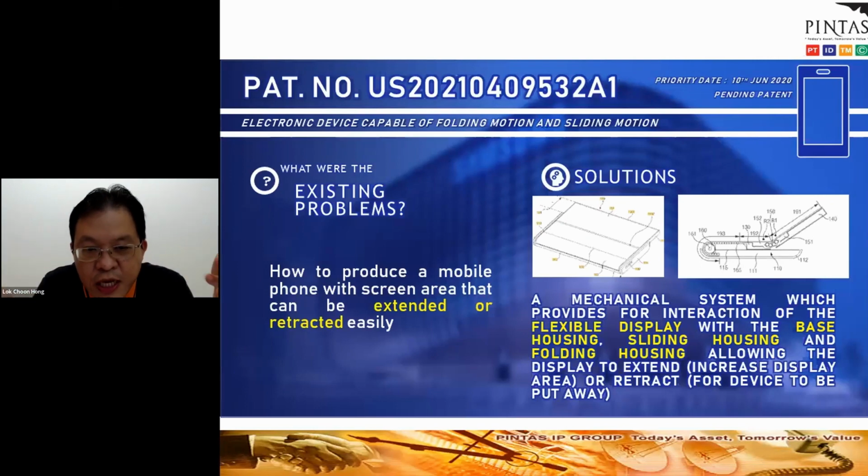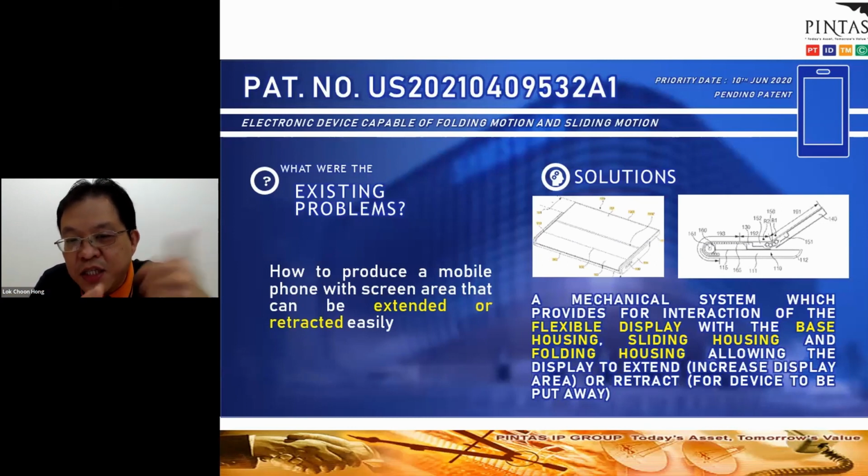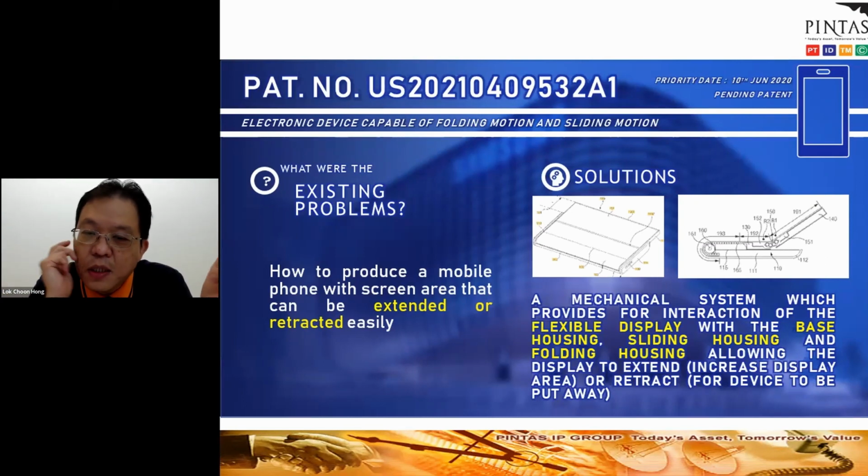The third patent that I would like to share with you is, how do you increase the screen area of your phone? Something that you can extend and retract easily. So for that, Samsung came up with a mechanical system. This is not rocket science. It is an old school mechanical system of joining, first, a flexible display with a base housing.